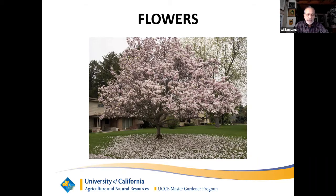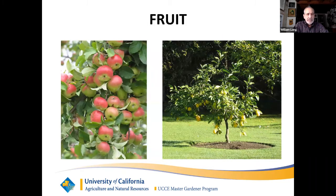And then finally, but not least by any means, many of you may want to grow trees for fruit. Those great big grapefruit on the right are, I'm hoping they're not lemons, but if grapefruit, they look nice and juicy. And those apples on the left are certainly gorgeous. So I think I can turn it over to you, Katherine.